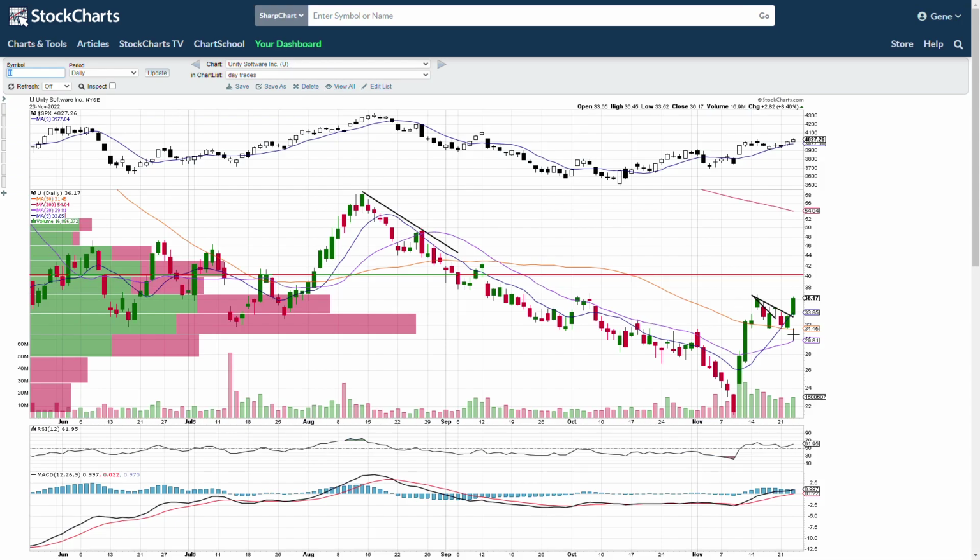Unity, finally, this was a momentum move off earnings, got earnings momentum, pushed up, catalyst play, held the 50 while the 9 called up, flagged, did lose the 9, but was able to reclaim it all in the same day. Then boom, we got the nice push up, broke above the resistance level. When you take out a level of interest, you're expecting price acceleration. That's exactly what we got there.